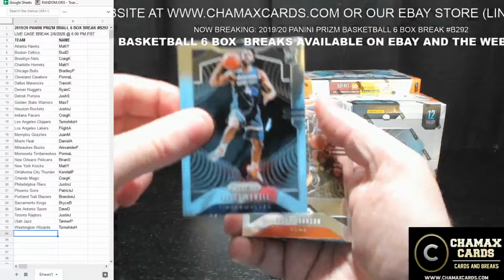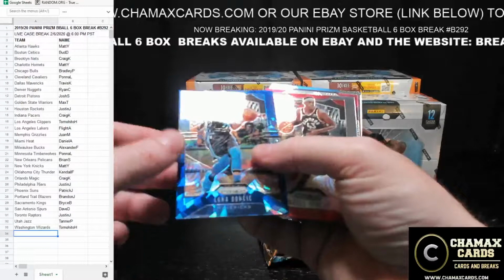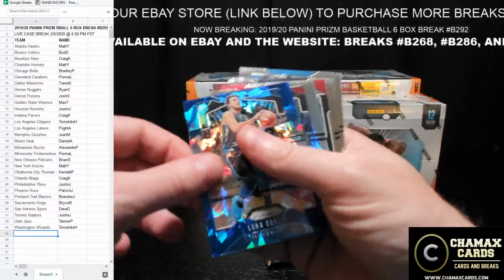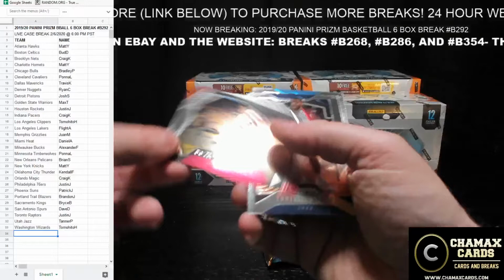Noel, rookie. Luca, card number 67 of 99. The Luka time for the Dallas Mavericks. Travis K. And then we got Siakam, Raptors. Widescreen Harden.